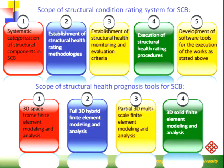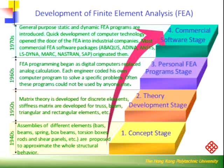Is it possible to develop a software system, and even commercialize the software package, to incorporate different types of structural health monitoring methods in one package? In that way, we can obtain different types of methods commercially and apply the commercial programs for structural health monitoring. To expand on this issue, I would like to recall the development history of the finite element analysis.